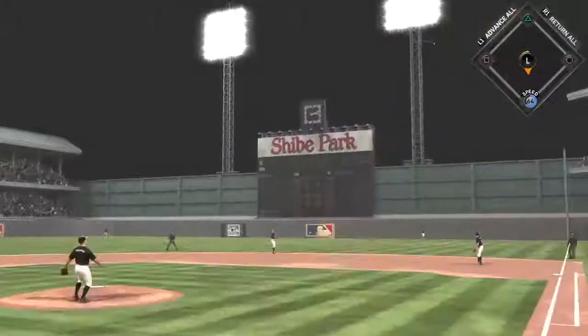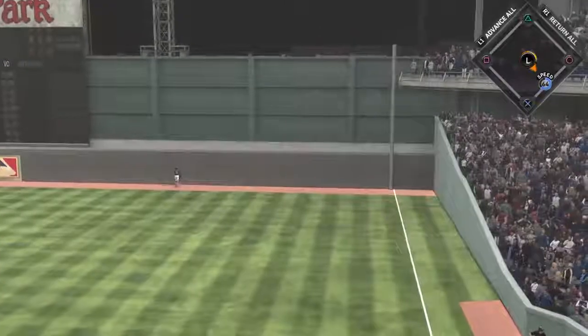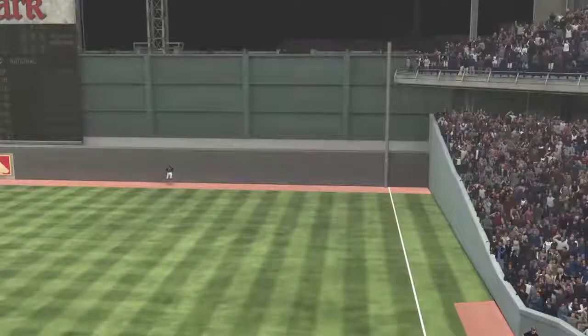Oh, and this just jumps off the bat here, this is to deep straightaway right field, and you can pretty much forget about this one. That is a long home run.